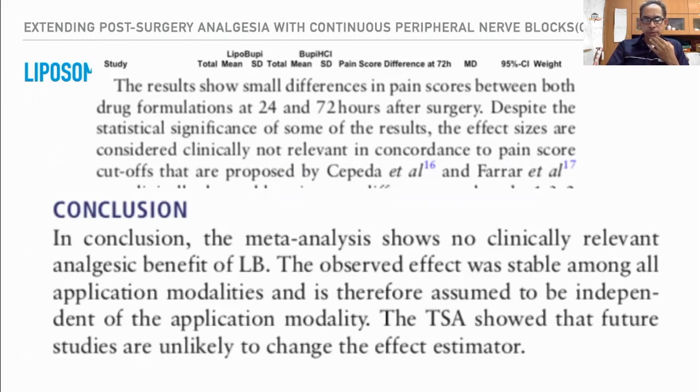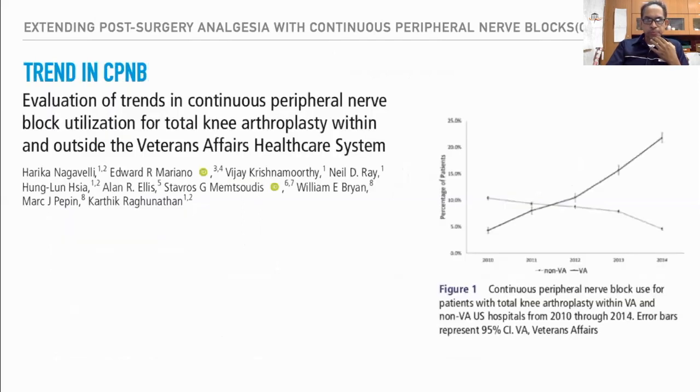So I think at the moment, the continuous technique is still the winner, taking into consideration the cost of liposomal bupivacaine. I would say the continuous peripheral nerve block is still the way to go.